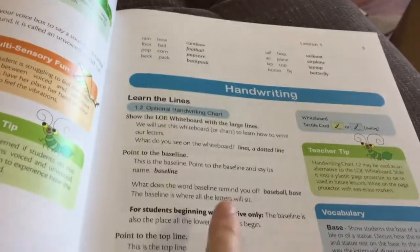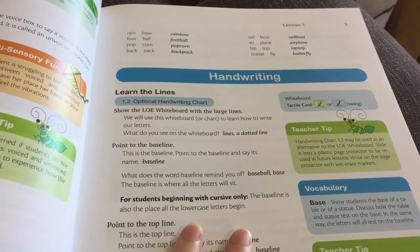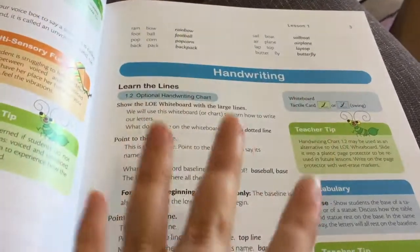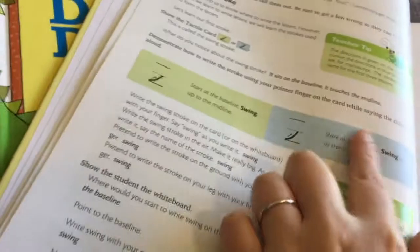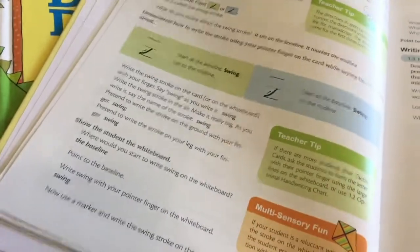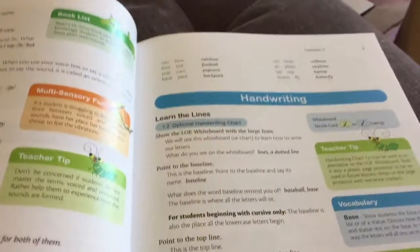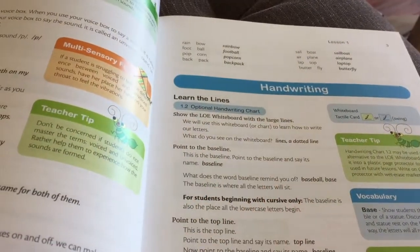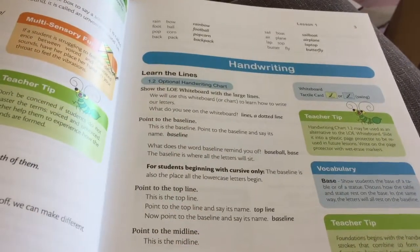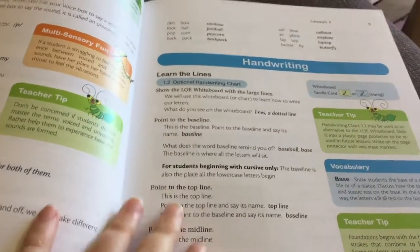And then with handwriting, you start by learning the basic strokes. And you learn the baseline, you learn the midline, you learn the top line, and you learn the strokes. And it's got different instructions. So if you're doing cursive, you'll do the green boxes. If you're doing print, you'll do the blue boxes. And so it kind of teaches you. And there's always lots and lots of options for ways to do this. I actually never use the handwriting pages in the workbook, because my son doesn't like them. We just always do it either with shaving cream or salt letters or on his whiteboard, and he prefers that.